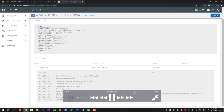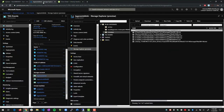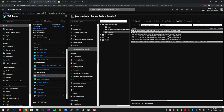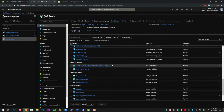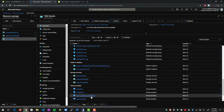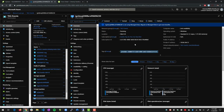Once we get to the success, we can see that there's some information about the VM that should be created out there in our Azure account. Now I'm going to do a quick refresh because one of the tells for our solution is that when you do a refresh, you can see there's a lock next to that VHD file. That means that file is in use in some capacity. So when I move back to my resource group and look at my virtual machines and refresh, you can now see that I have Ignite SQL 2008 Server 01 with numbers behind it. I'm looking at it, and you can see it's been given a private IP address in my VNet.